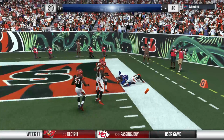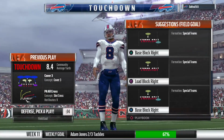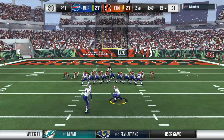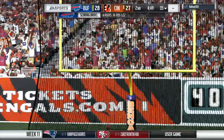And he'll take it into the end zone for a Buffalo touchdown. Their dangerous wide receiver. His 3rd touchdown now on the year. And the Bills are an extra point away from taking the lead. And he knocks it through.